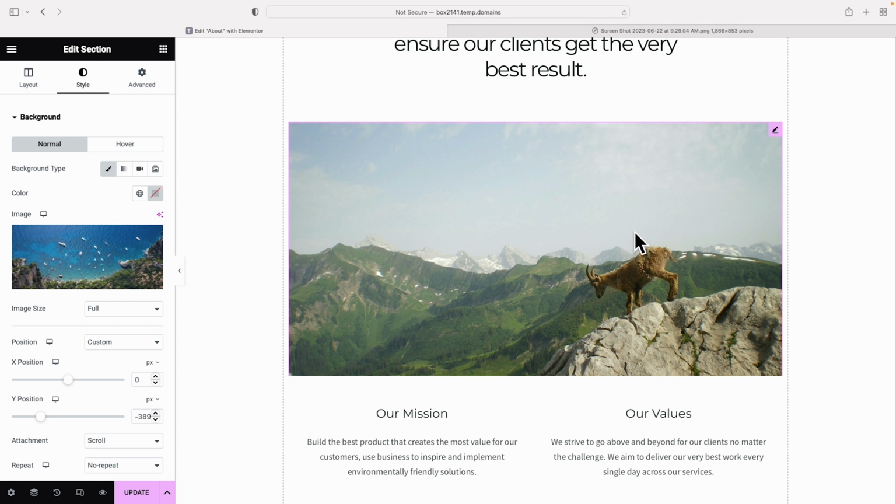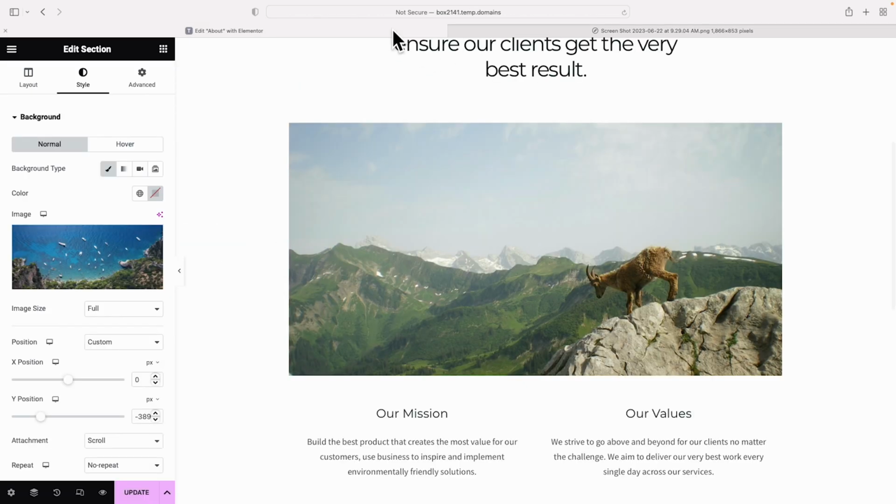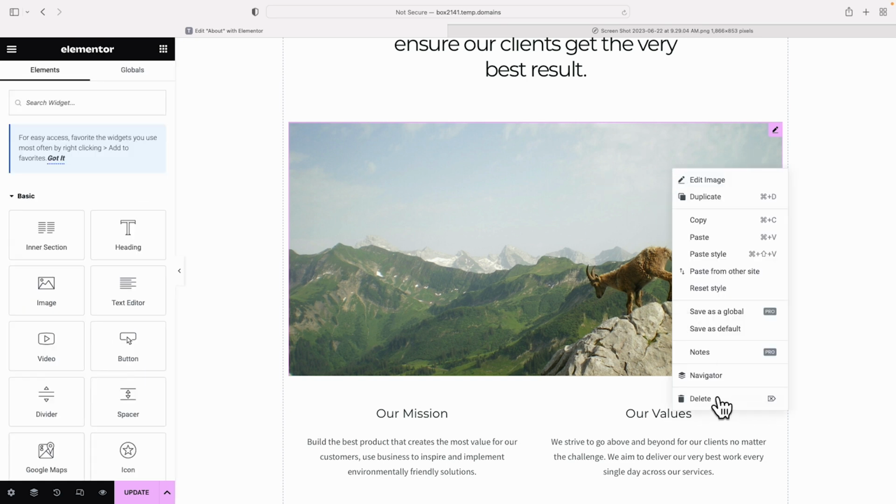But let's change this image out for something that's inspired by the Farmer's Dog website. See how they have these kind of counters? It's great for showing statistics or that kind of thing. So what if on your About Us page, you wanted to have the same thing where you're talking about how many clients you've helped, how much money you've saved them, that kind of stuff. So the first thing we need to do is right click on the image and delete.